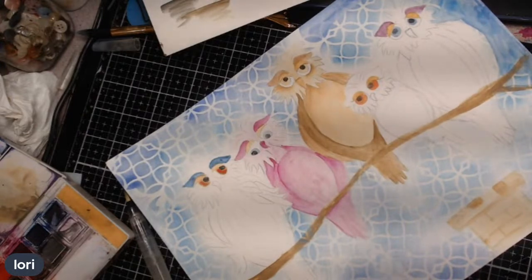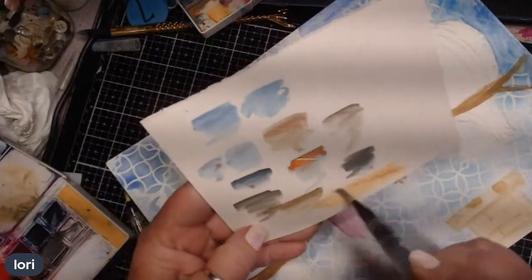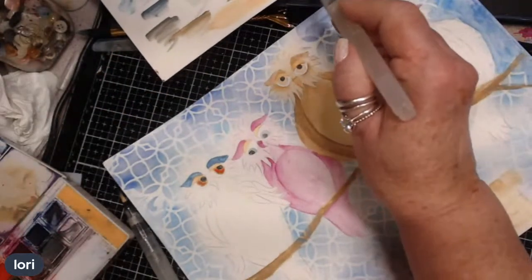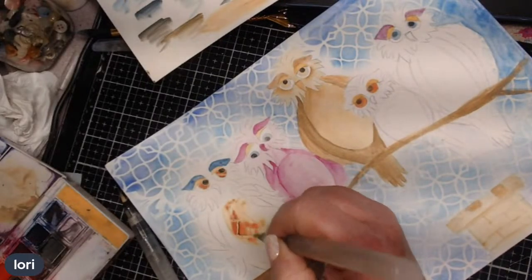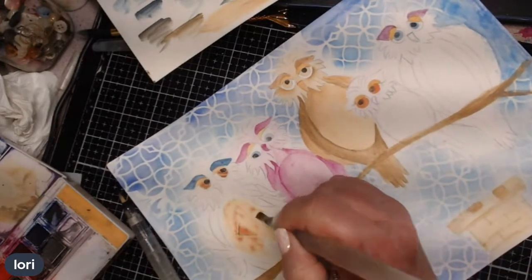All right, I'm going to mix a little bit of this light green. At least it's somewhere to check, you know? I'm just going to brush a little bit of this crazy green on his tummy. How am I on time? A little after 12. Okay.